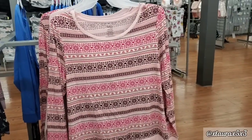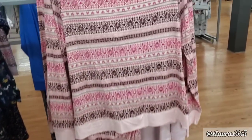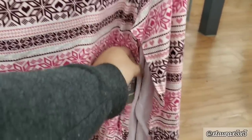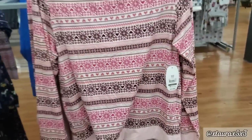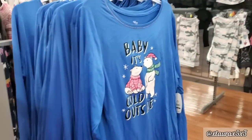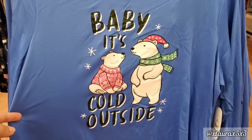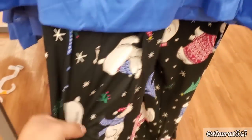And they do have some new PJs. They have this set, $11.84. I love the pattern. They also have this set. It has some polar bears. Baby, it's cold outside. And look at the cute pants.